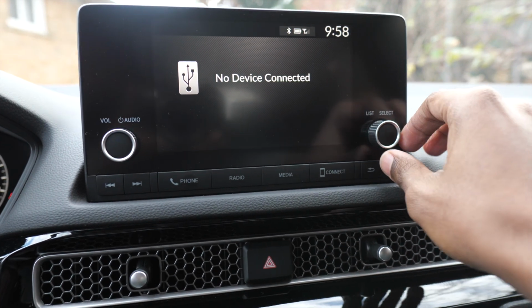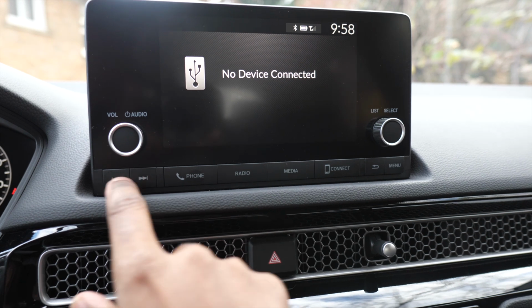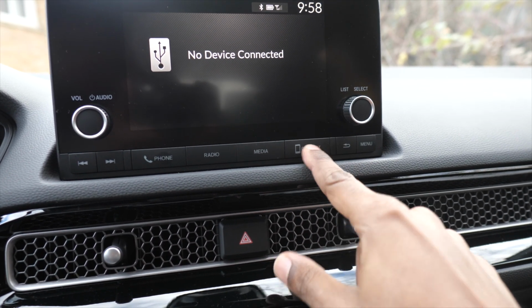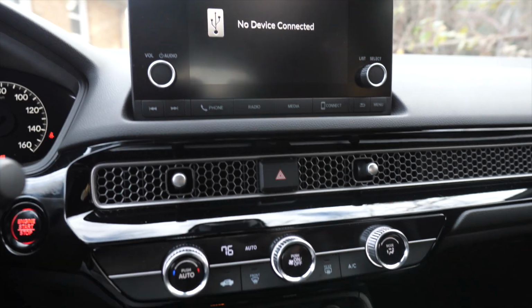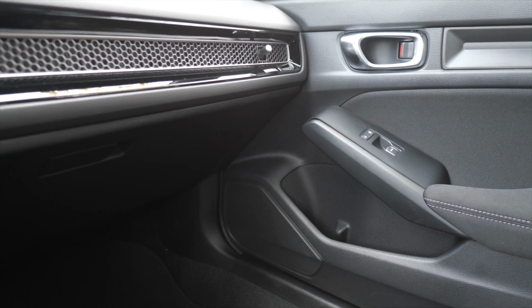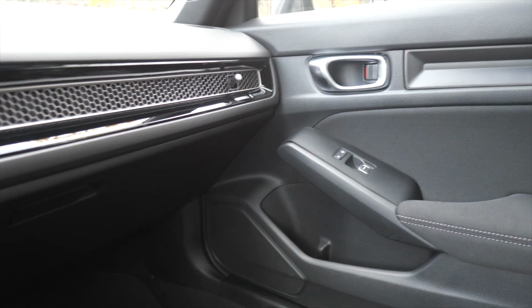Then we got two buttons over here. I guess this would be a tuning button. Then we got a volume knob. We got skip buttons on the bottom, phone, radio, media. This is where you would do your wired CarPlay by USB. Back button, menu button. So it's more buttons up here as opposed to what we got in the Integra. The sound system in here is quite good. It's not as good as the ELS because that thing is superb, but this is really good for a base level audio. I was impressed by this.